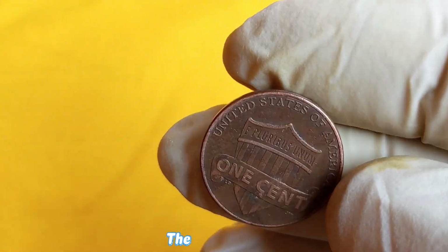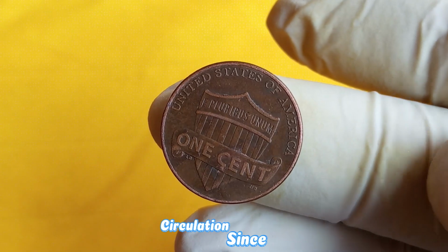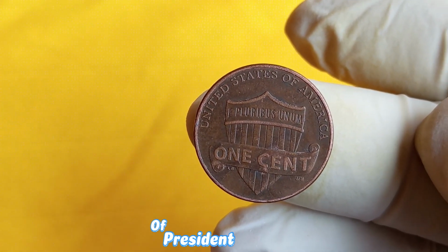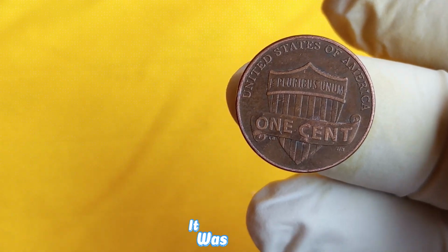Let's get into it. The Lincoln cent has been in circulation since 1909, introduced to commemorate the 100th birthday of President Abraham Lincoln. It was the first U.S.